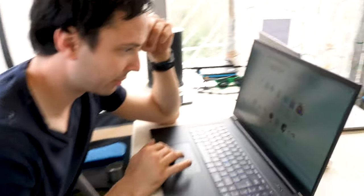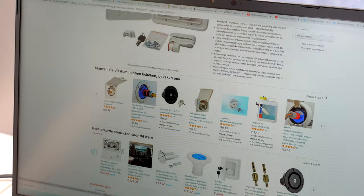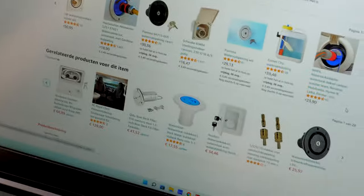With the soundproofing all done, we can go ahead and go to the next step. But first I go check with Bram because he's ordering stuff to make sure we can continue the build. And I think we're going for a little hike with the dogs. I need your opinion on stuff because there are so many choices for the outside shower that we want and the opening to fill the tank.